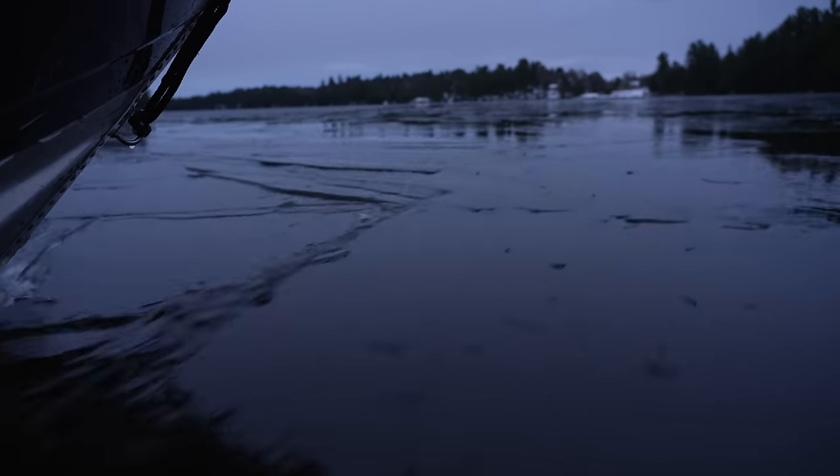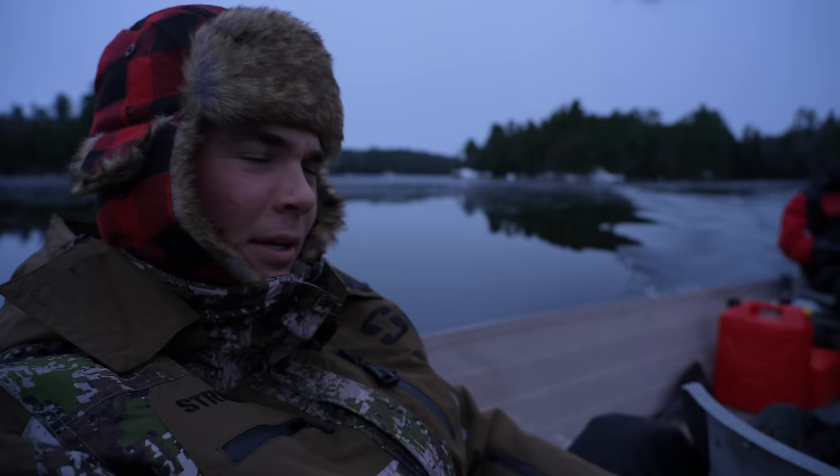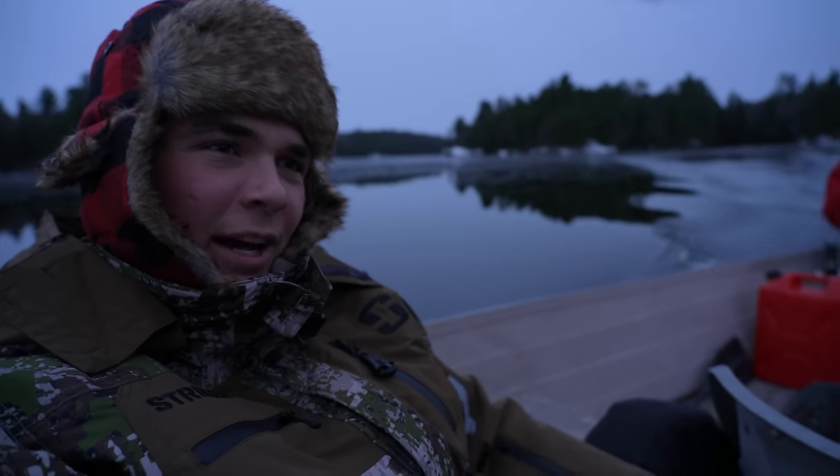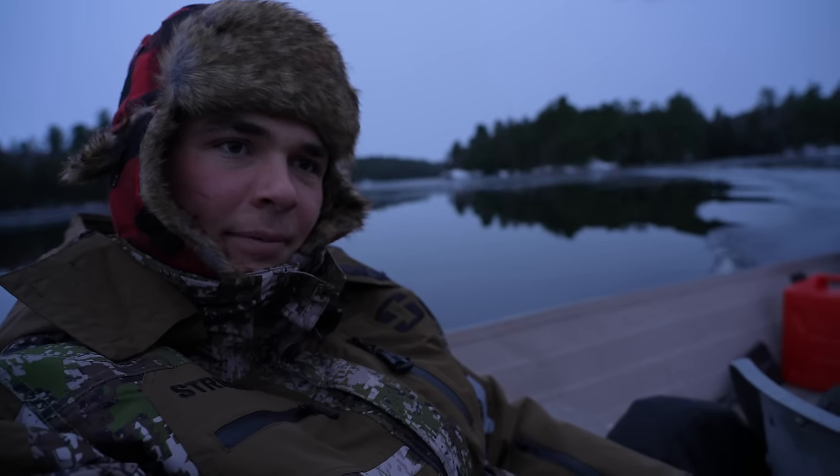Looks like the whole cove back behind me there is frozen as well. Pretty crazy. I can't believe it can happen so fast. Just last night we were out here getting some boats out of the water and it was all fine. I guess it's the stillness of the lake and the consistent cold temperatures that can freeze it.